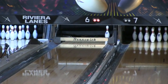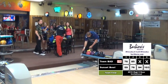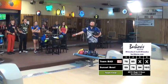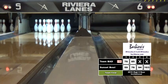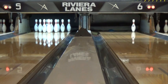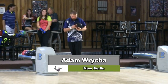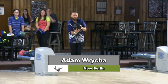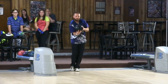And unfortunately for Baker Schmidt, he chops the 6 off the 10, and now a big gap between Team BAD and Sunset Bowl, 32 pins. And that can increase if Adam Richer here can put a turkey on the board for his team. Well, he had a great opening shot, and then came just a hair light on his second attempt with the 2-8-10.